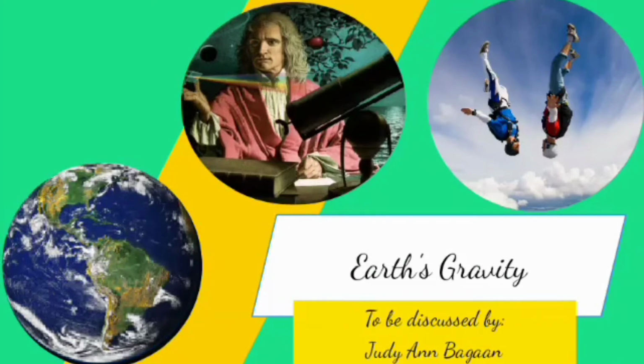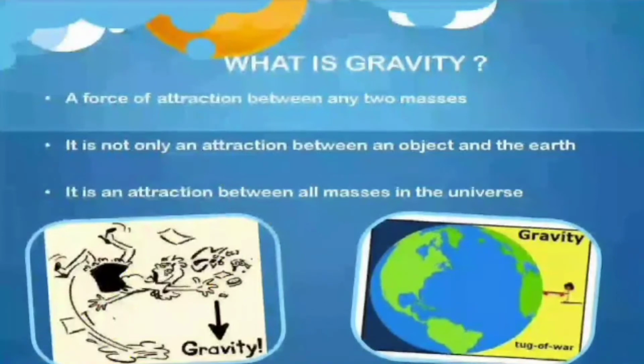Earth's gravitational field is represented by lines of force, similar to a magnetic field. So what is gravity? Gravity is a force of attraction between any two masses. It is not only an attraction between an object and the Earth. It is an attraction between all masses in the universe. The scientist who first explained the phenomenon of gravity was Isaac Newton. He described the effects of gravity in his law of gravitation.